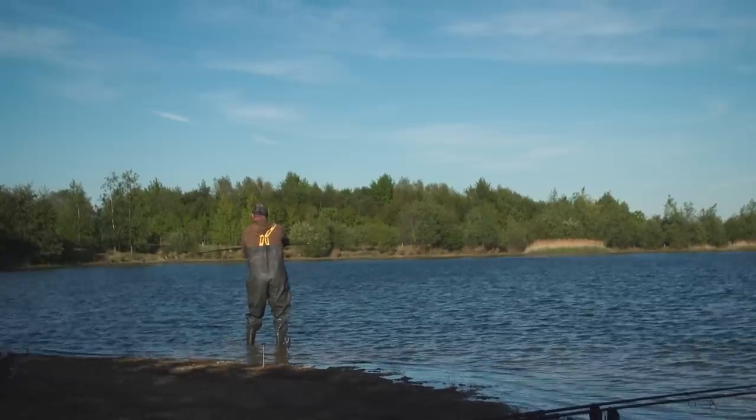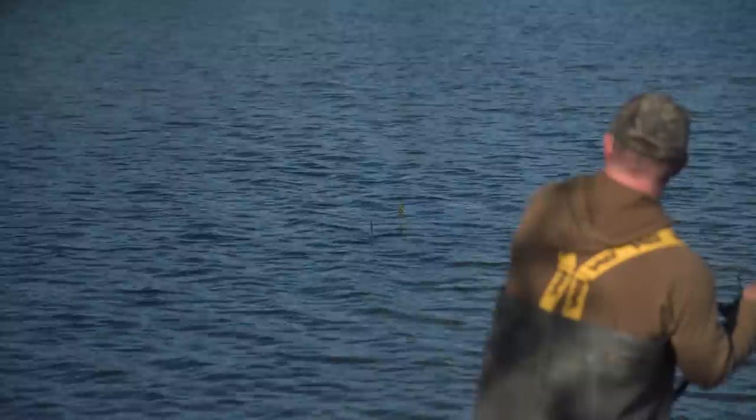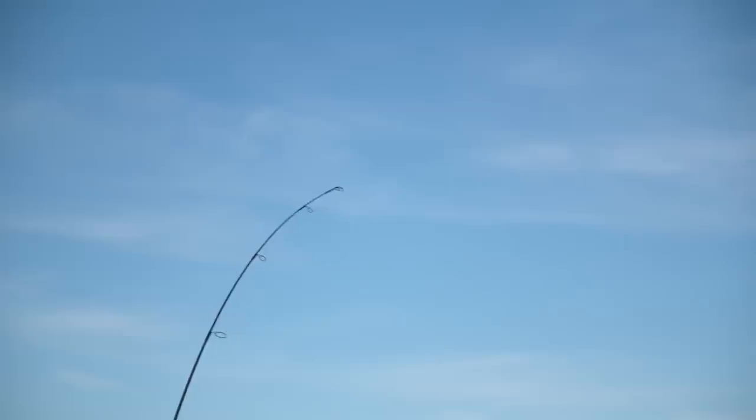That show over the left-hand area was obviously at least one feeding fish getting on the bait, and it wasn't long before that rod was away. Shows over baited spots on big open lakes are often a precursor to getting a bite.